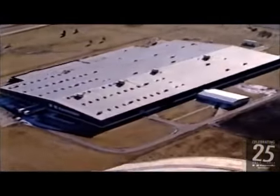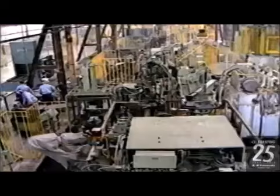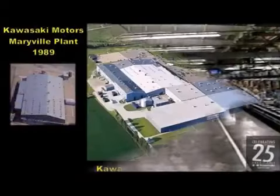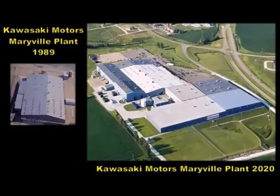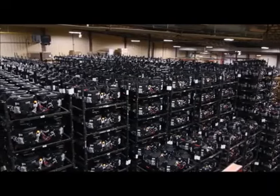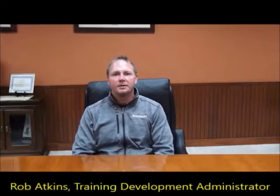When the plant opened, we had 240,000 square feet of building, 150 employees, and the capacity to produce 200,000 units a year. 13 expansions later, we have over 900,000 square feet of building. We have over 850 full-time employees. We are still continuing to grow. I have been with KMM since 1994.